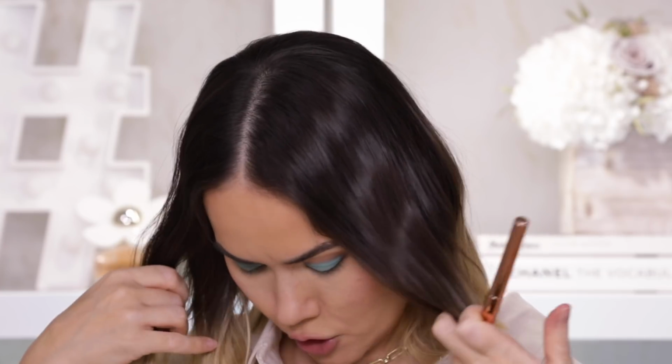The wand is just extremely stiff. It's very, very hard, and it's really not very painterly. So I had a lot of trouble with this product. I'm actually gonna attempt to use it. Oh shit. Did I just like splatter eyeliner all over my brand new shirt? Ew. We're gonna move on.